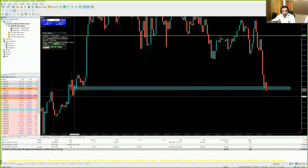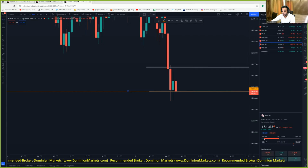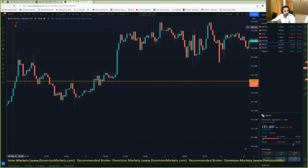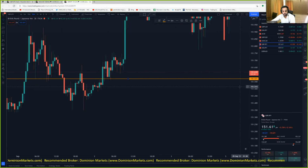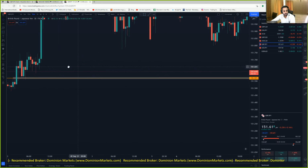See, this is the thing. There's a lot of consolidation here to the left hand side. So you would need a lot of volume for price to continue pushing bearish, right? If you look at this area here to the left hand side, even on a 30-minute time frame, you can see that this is huge. I mean, this is just not a friendly zone here at all.